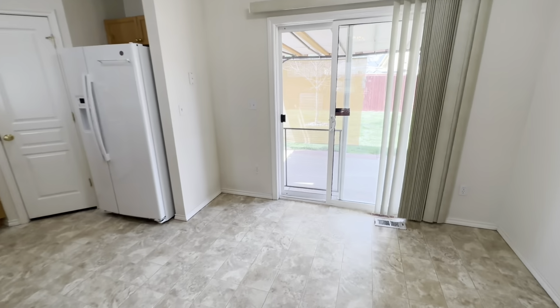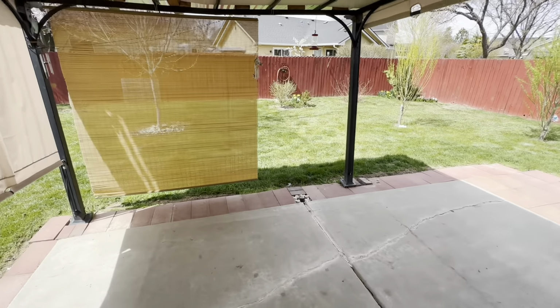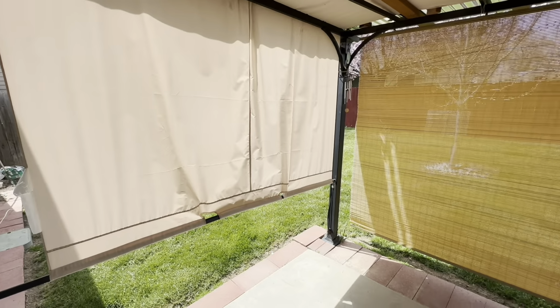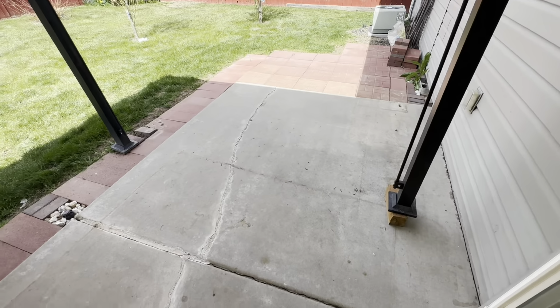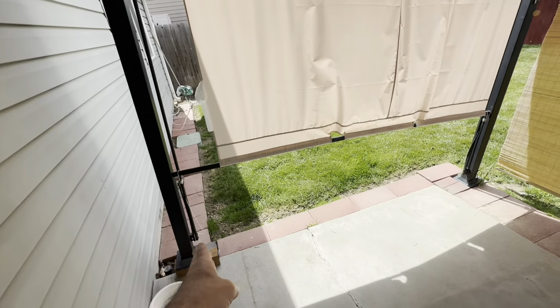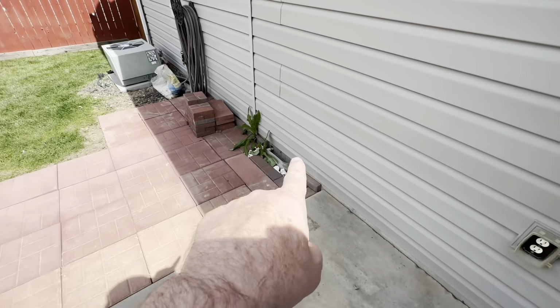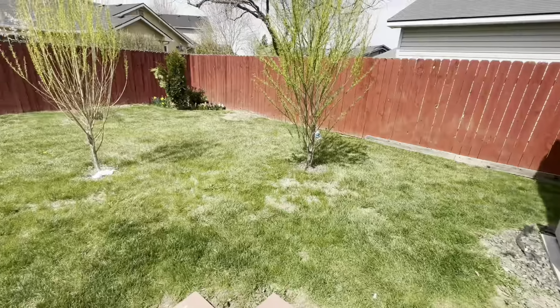We'll take you out to the rear yard now. So again, nice screen door here. And we've got this covered patio here. This is just one of those kind of store-bought ones, and take that down or remove it, whatever you want to do. It's got the extended concrete out here, plus the pavers that have been done along the back side of the house as well. I like that. Keeps the water from entering. Same with the grates here around the vents. Just a smart feature to have.